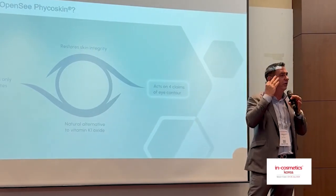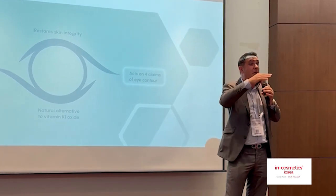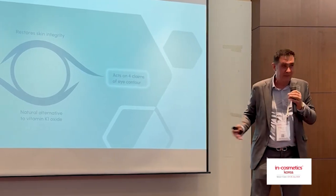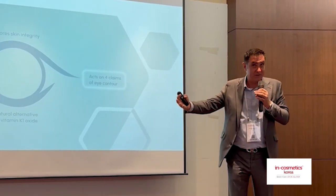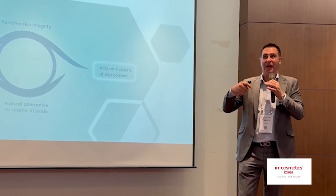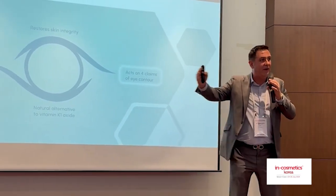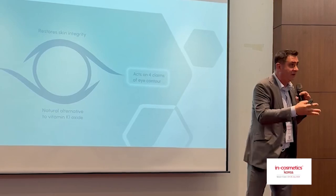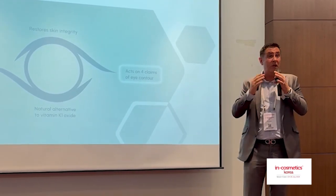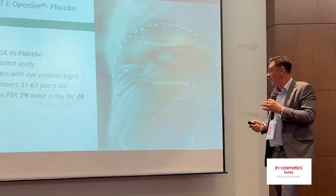So after applying the serum or the cream with OpenSee, you have an immediate visual and measurable effect on your skin. All of us know that our customers, the end users, are not patient people. They want everything very quick. They want immediate effects. So here we have a product which provides a long-term effect, but also an immediate effect. When you make one product with OpenSee, you will get both. A long-term effect, we will see now, and an immediate effect. Let's go for the first.